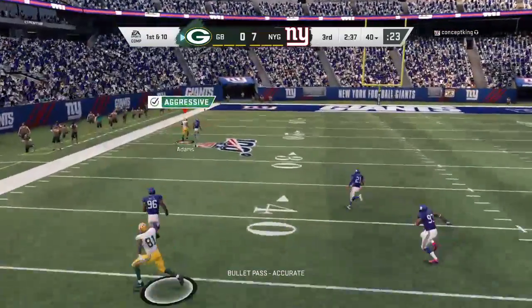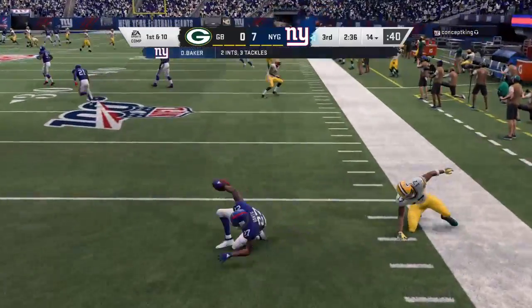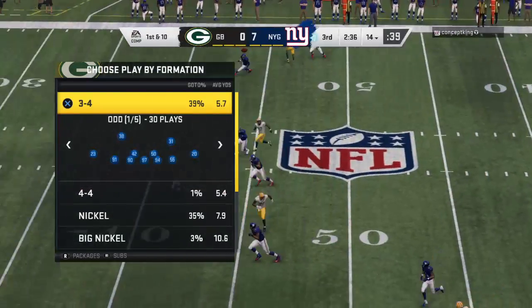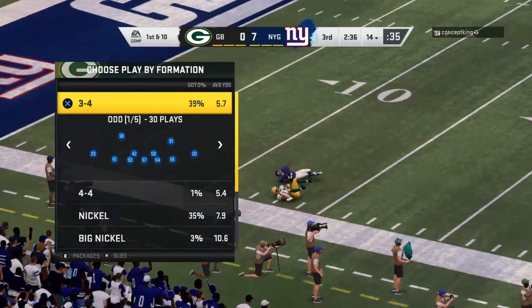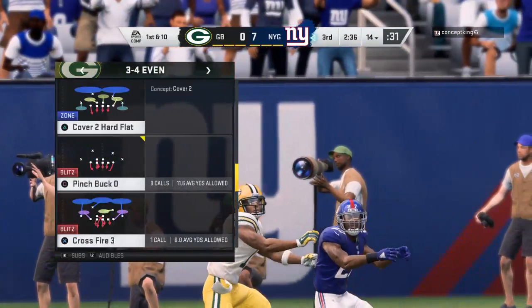Throwing is Rodgers. Looking deep for Allen. And his pass is intercepted for the 4th time today. Picked off at the 15. And a big turnover there as his guys will get the football back. Let's go. The Giants take over 1st and 10 at their own 14-yard line.